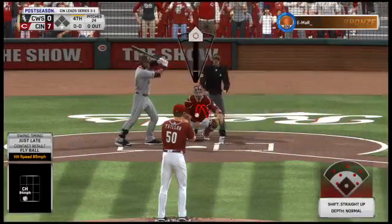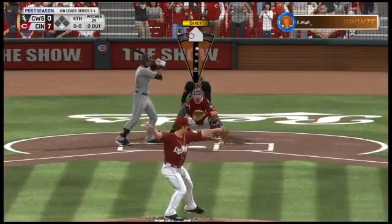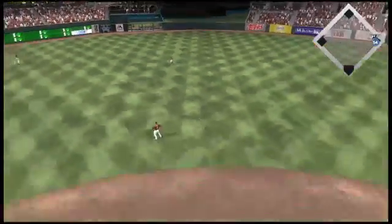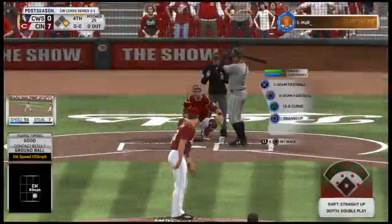Digging in to try it again. Nomar Mazara comes into this at-bat 0 for 1 in the ballgame. Drilled right back up the middle. That gets through, and he'll start the inning off with a base hit. So it's a base knock to lead off their half of the fourth.